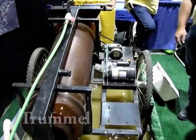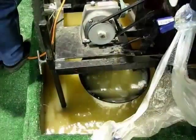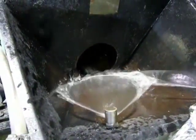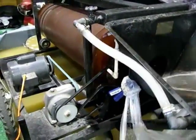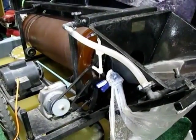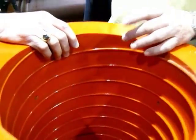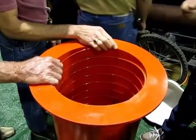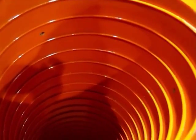Pretty large trommel, some serious stuff. Tow this with a car, probably turn a lot of dirt. Basically load all your material into the chute, the trommel spins, dirt comes out the back, and all the heavy sediment or the gold stays in this round disc right here. Stuff is falling on here, everything else is going out the bottom. All the big rocks are going out the bottom. All the heavy dirt stays in this round tube, and it funnels it into, I believe, a container at one end.